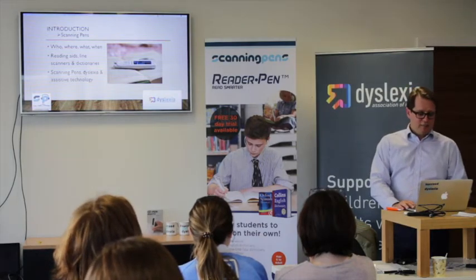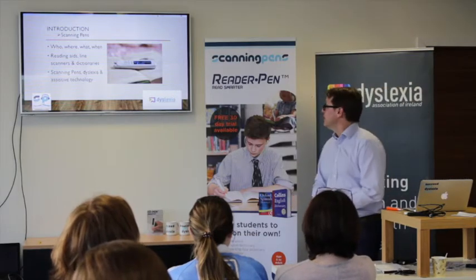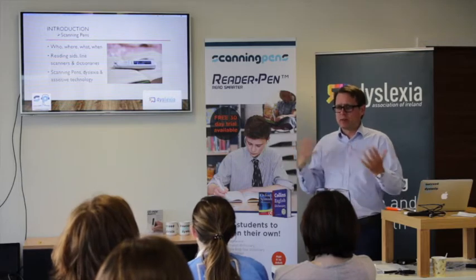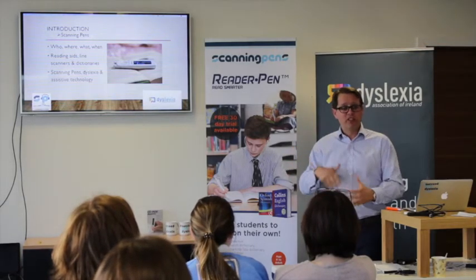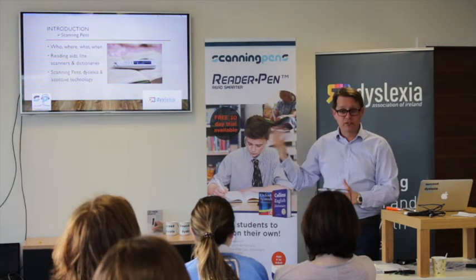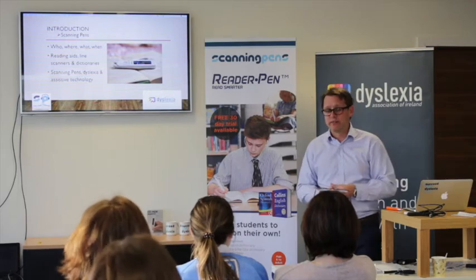The pens consist of reading aids, so pens that help people to read on their own, and line scanners, which are more for capturing information. So if you're in a bank and you need to capture lots of information and get it into a spreadsheet or into a document, line scanners are quite useful for data entry. And then we have dictionary pens, which do translation.